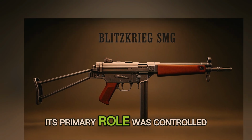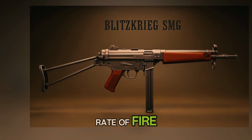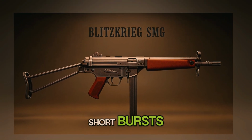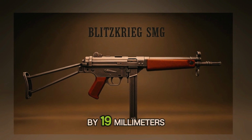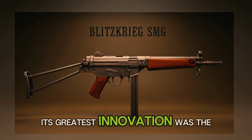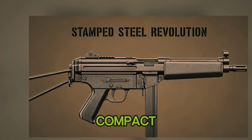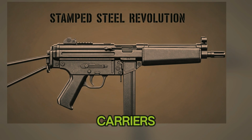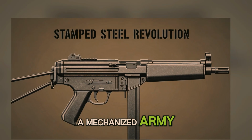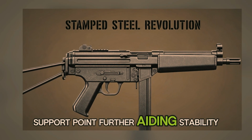Its primary role was controlled close-range fire, emphasized by its deliberately slow rate of fire, around 500 rounds per minute, which ensured superior accuracy in short bursts and conserved the vital 9 by 19 mm Parabellum ammunition. Ergonomically, its greatest innovation was the folding metal stock, which made the weapon incredibly compact for use inside armored personnel carriers in confined spaces, perfectly fitting the needs of a mechanized army. Its magazine housing cleverly doubled as a forward support point, further aiding stability.